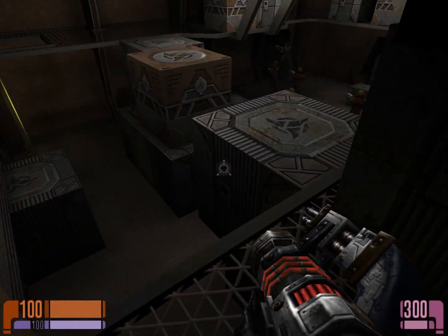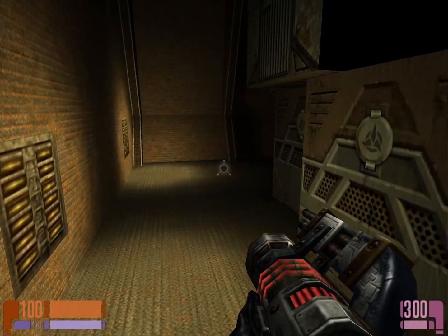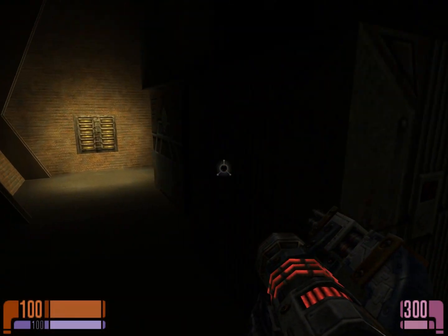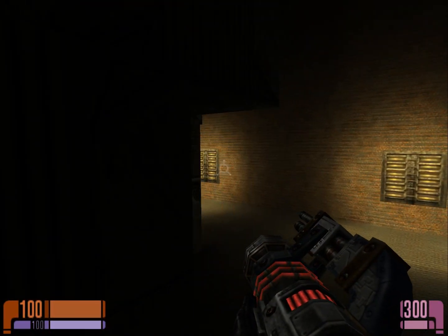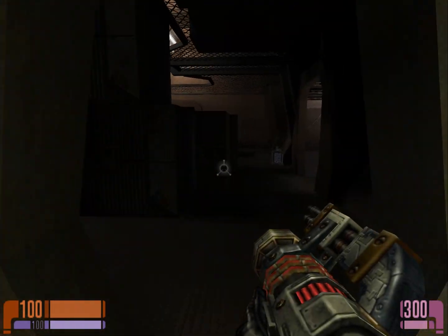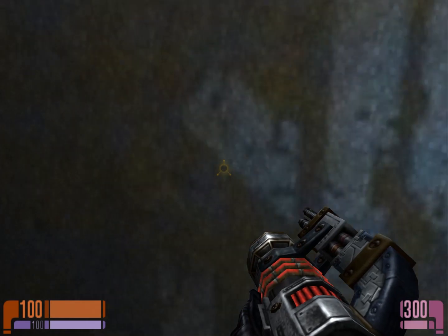Oh, scavenger rifle. Is there anything in here? Nope. Oh yeah, the last sample of isodesium is just in the corner here. Yeah, whatever.